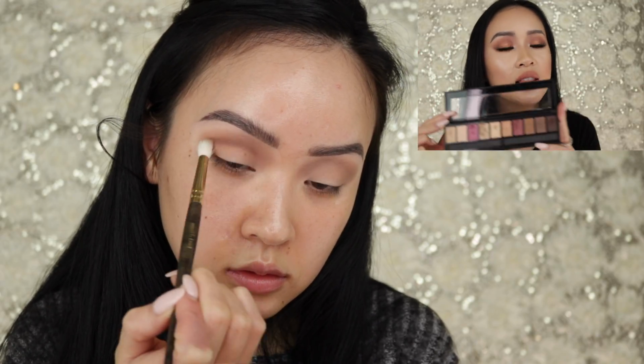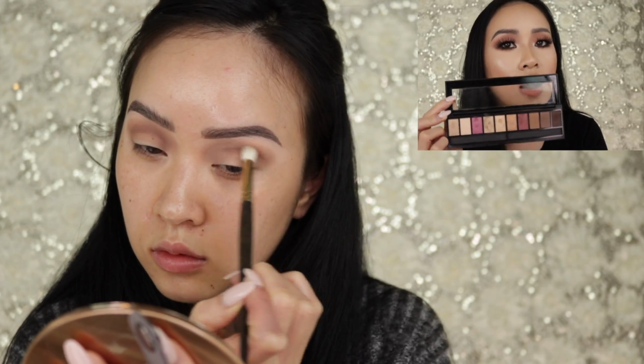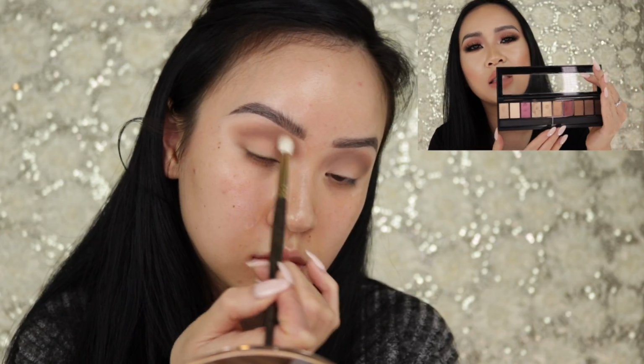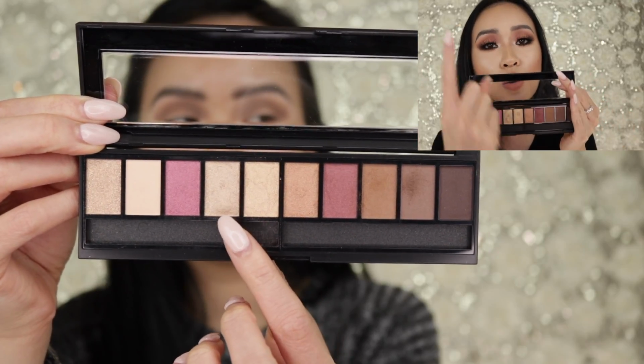But this isn't the same thing as a Naked palette. It's not the same vibe. It's literally the same colors repeated. That's just not the same thing. Do you get what I'm trying to say? You're paying for 10 colors that all look the same. It's so weird. You're paying for 10 colors, but you're really only getting three: a gold, a red, and a brown. That's really what you're getting, you know?